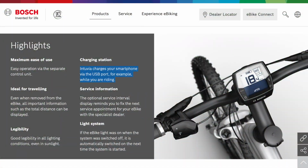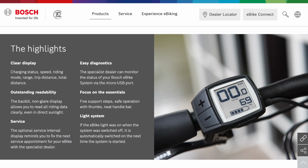Up until now, you had to buy an e-bike that already had one of these Kiox displays. Now they're selling it as a retrofit option, and that's a big deal because in Tuvia, you already have a little micro USB port, but not with Purion. And Purion comes on a lot of these e-bikes, like e-mountain bikes. It's usually over on the left side of the handlebar.